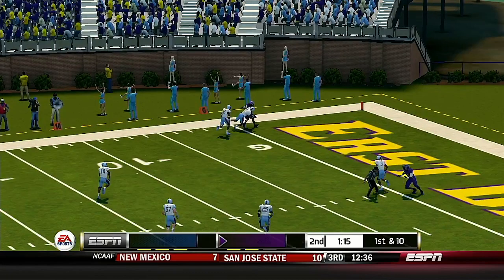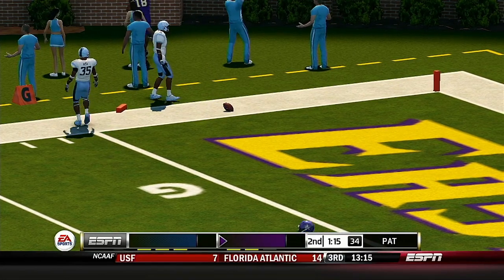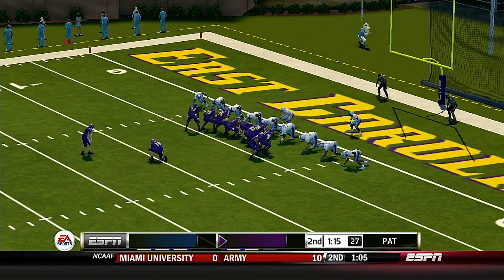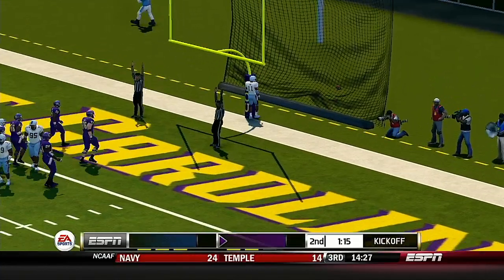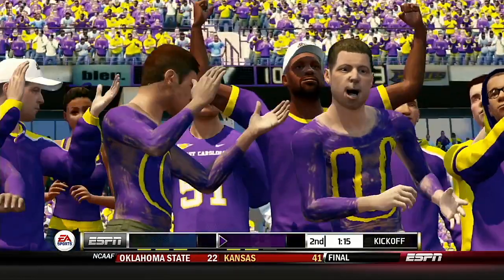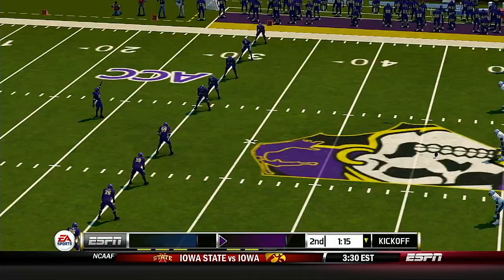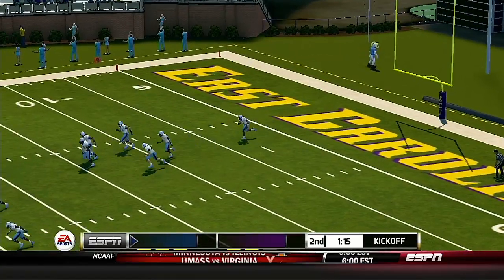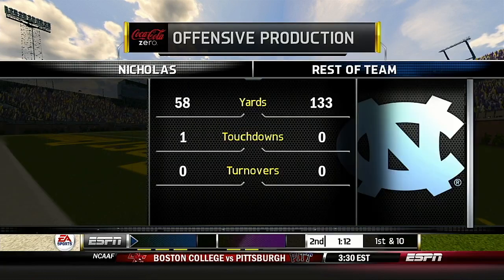He wants it all. Fires quickly. Touchdown. On the extra point. Dobzinski gets set to kick this one away. He'll return it from the 1. Tackle at the 27.